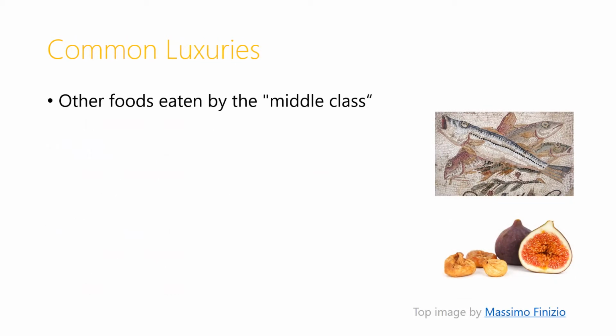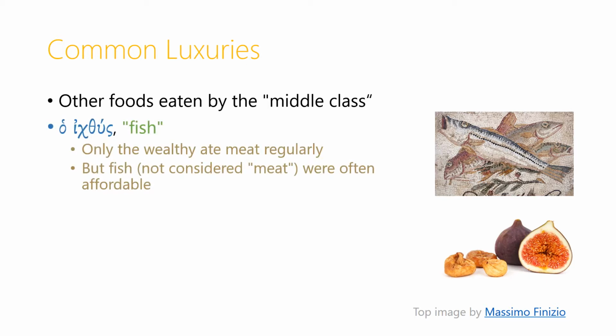There were some other common luxuries, foods that were eaten by the relatively small middle class. They weren't restricted to the tiny upper echelons of society, but they wouldn't have been eaten very often by the many poor. One of these would be haichthus, fish. Only the very wealthy ate meat regularly, but fish wasn't considered meat. And it was often affordable.